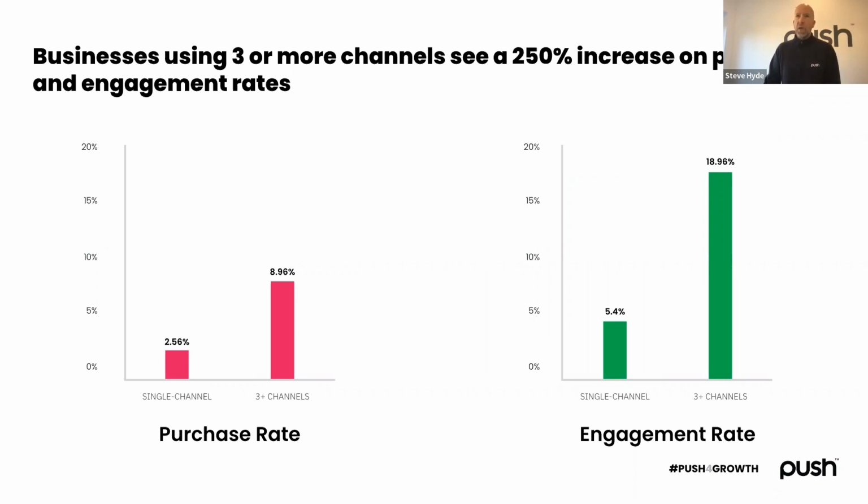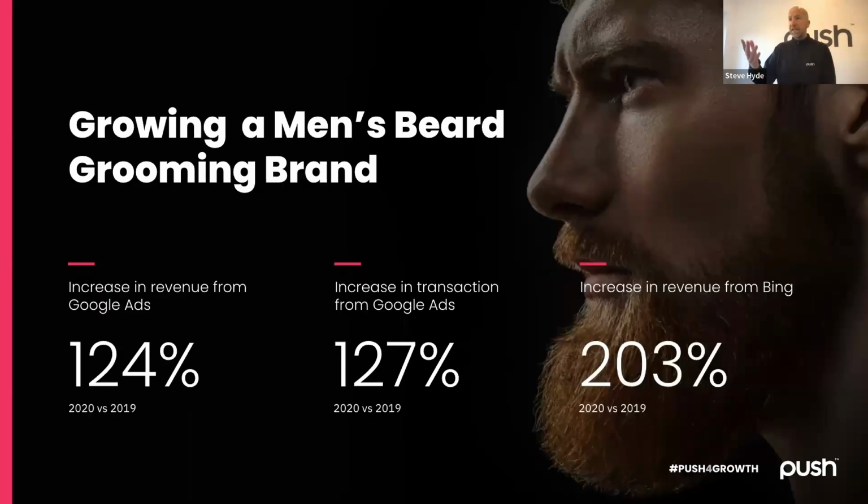We've gone from an example where we had thousands of clients and most of them just focused on Google to being way more across the board now. Virtually all the people we work with are multi-channel. This is an example from a business some of you may have seen on Dragon's Den, a men's beard grooming brand. Revenue from Google Ads increased 124%, and revenue from Bing, that's Microsoft, increased 203% in one year.